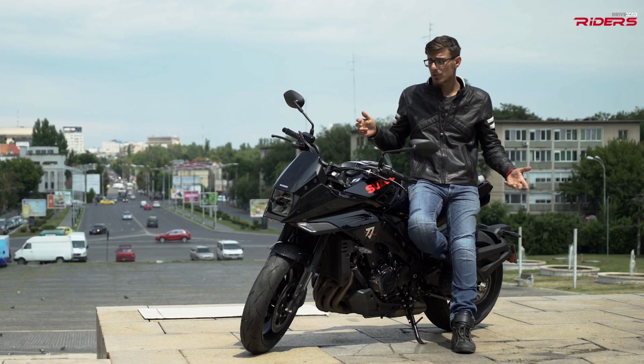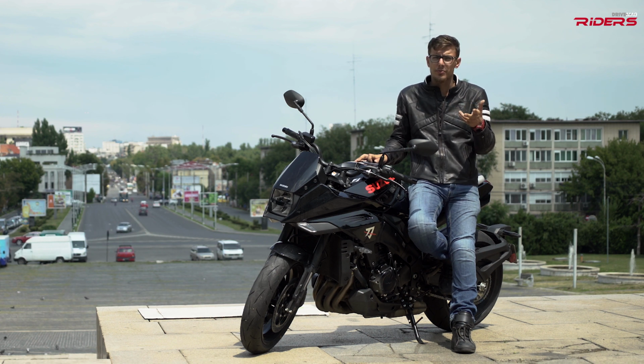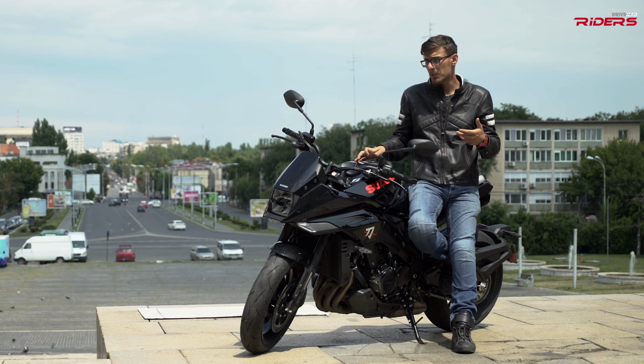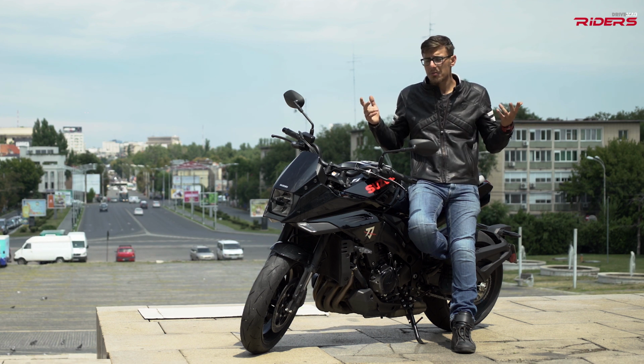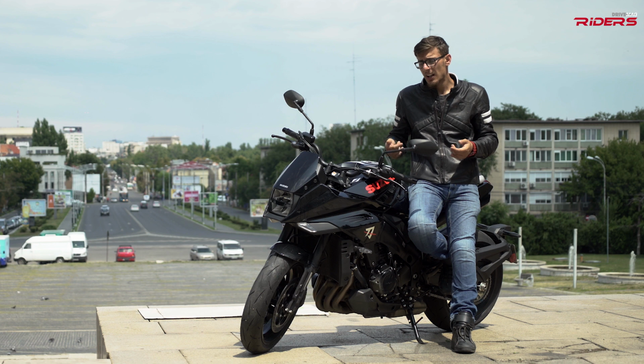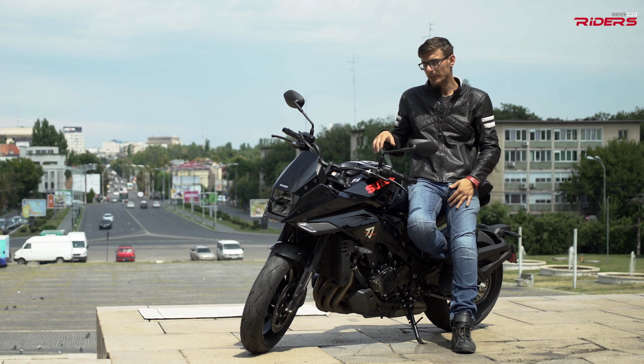The ABS cannot be switched off, but this is not a problem, because I think I made 2 or 3 stoppies yesterday with this front brake, also with the ABS. So this is a very good and useful package for overall city riding and outside the city.